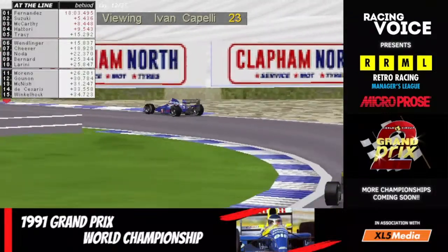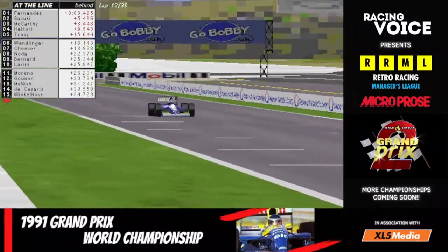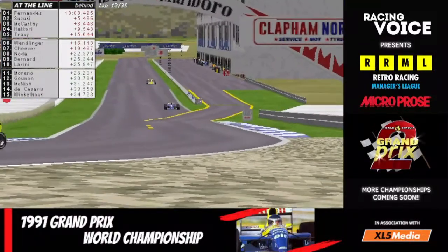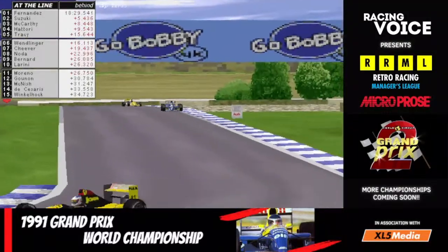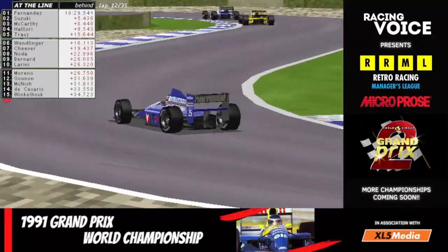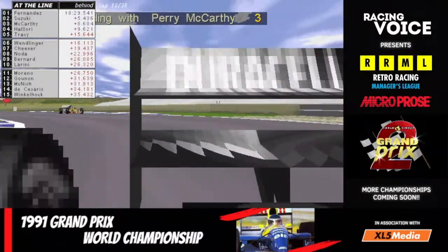There's Ivan Capelli. Having a bit of a difficult race at the moment. The Monteverdis have not had the pace here in Spain. There's a lot of conversation about what their form is going to be like for 1992. But we're going to see some really intriguing news fly into the wire for the 1992 season. A lot of great drivers making a big impression on the sport for next year.